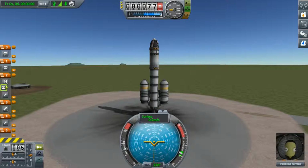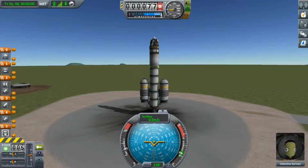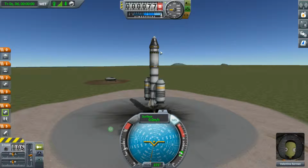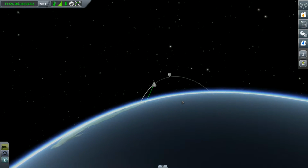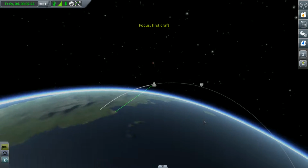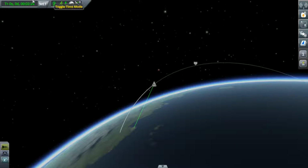I just realised that I messed up the decoupler, the staging a little bit, so that obviously needs to come up to here. See if we can do a little bit better this time. Okay, that is decent. So I'm not 100% pleased with it, but we may as well try it out.